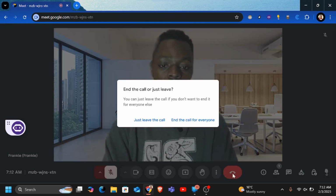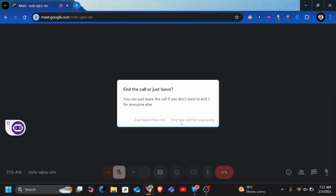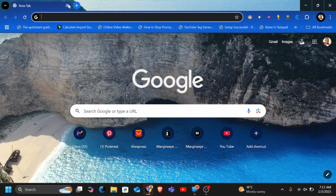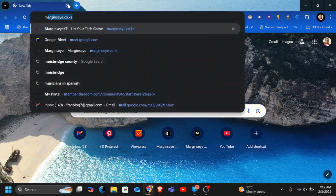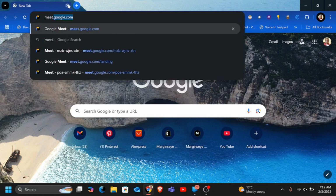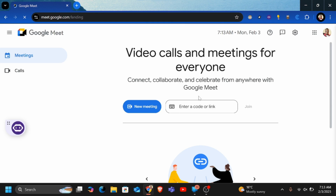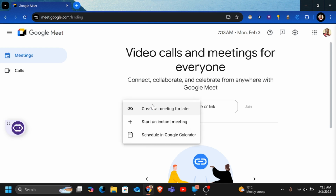So if I do that, end call for everyone, I'm going to go to a new tab. Usually you can just type meet.google.com. Now this is one other advantage of Google Meet: you can use it even on your web browser without installing an application. So if I tap that, it usually brings you to this page here. There is a video, I already shared the link, you can find it up above, so you can go and watch how to set up Google Meet. So I'm going to tap new meeting, so then I can schedule in Google Calendar.